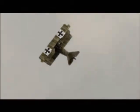Mayberry yanks the stick back, throwing his SE-5 into a dizzying acrobatic maneuver. He fires from point-blank range. The wounded Albatross plummets. Voss is alone once again. He zooms, distancing himself from the slower climbing SE-5s.